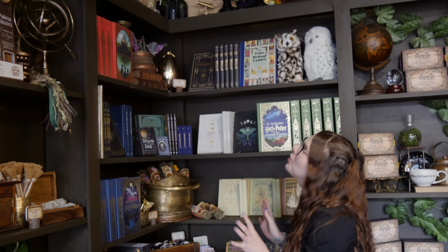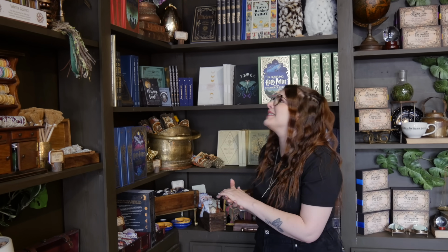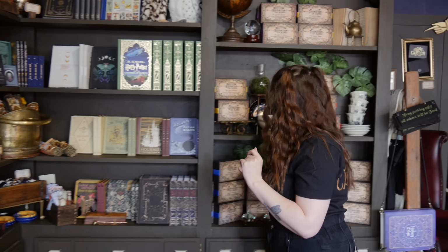But yes, this corner makes me so happy just because I'm a big book lover and reader, and I love stationery. Big notebook collection. But let's move on to a very special section. So as you know, Leslie is so creative.